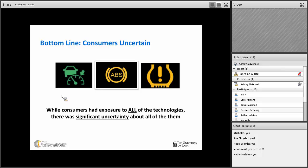And it was very surprising to us, as that technology has been around and been fairly standard in vehicles for years. So you take that and you apply that to technologies that are coming into vehicles very quickly and may be a little bit different from one vehicle to the next. We found that while our consumers did have exposure to all of the technologies, there was significant uncertainty about all of them.